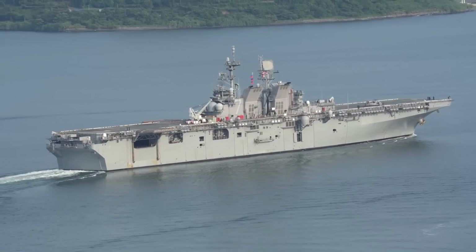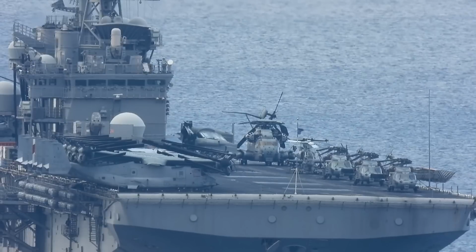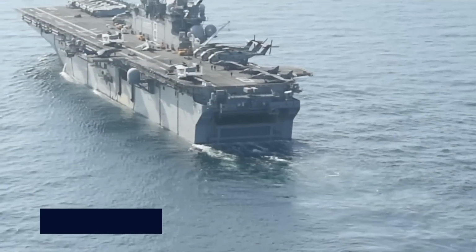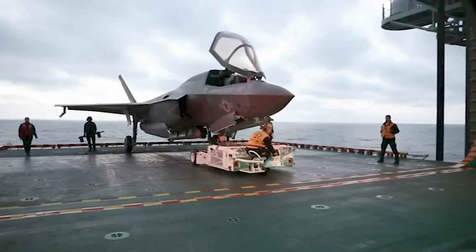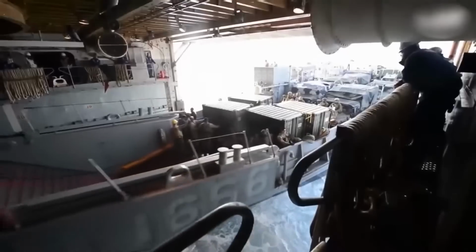The America-class ships are based on the design of USS Makin Island, which is an improved version of the Wasp-class ships powered by gas turbines. Around 45% of the design for the first America-class ships is taken from Makin Island, but they don't have a well deck. This change creates more space for aircraft, spare parts, weapons, and fuel.